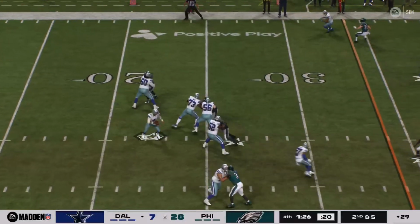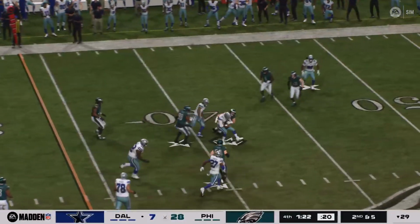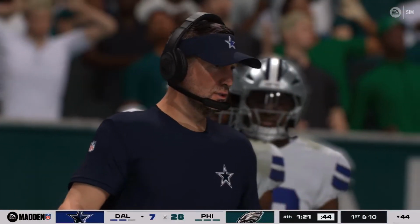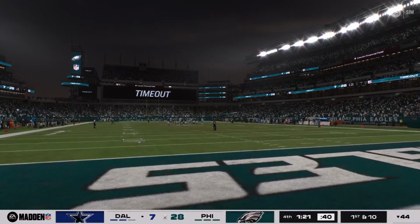Prescott here from the gun. Stepping up, and he's going to run. And he'll get it up to the 44. The Cowboys signaling for their first timeout. And they can take a moment to try to build more.